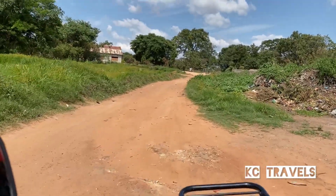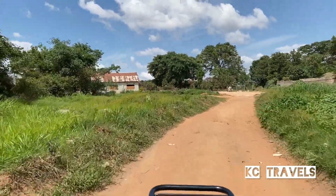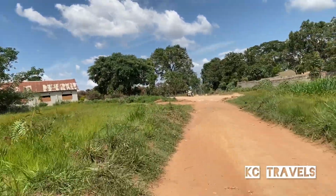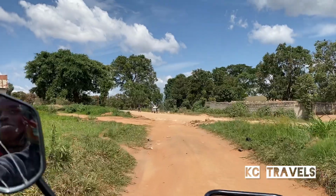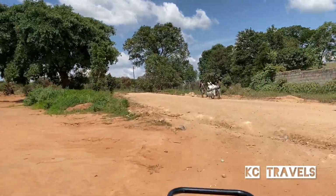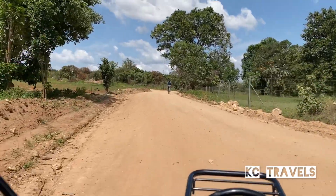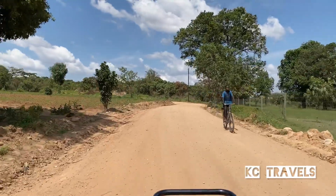Because in Chililabombwe itself, people are crying for township roads. When you come to Kawama, which are the new plots, they're crying for township roads. When you come to Konkola, they are crying for township roads. So I think it's high time that government needs to reconsider and look into this particular aspect, because I don't think this is going to change anytime soon.